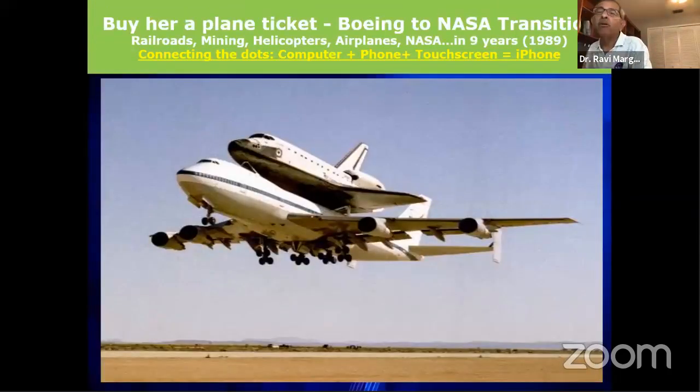We talked a little bit about buying a plane ticket for the space shuttle. It's all about connecting the dots. Take an iPhone from Apple: it's about computer, phone, touchscreen. They were all there already. What Steve Jobs did was put the ideas together, connecting the dots, basically. Next slide.